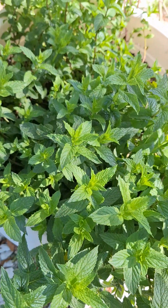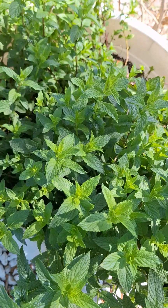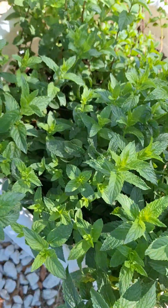Oh my gosh, this is wild and crazy. I'm guessing it's either spearmint or common mint, but I use it in my smoothie sometimes. But I can't eat all this. Look at that.